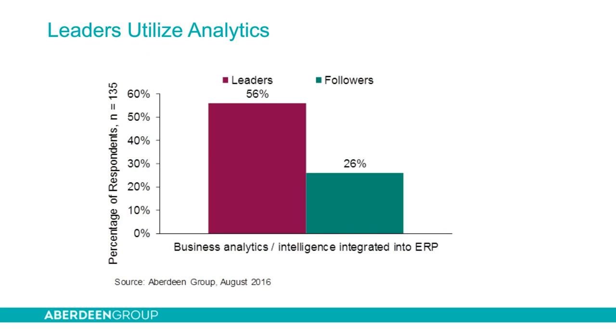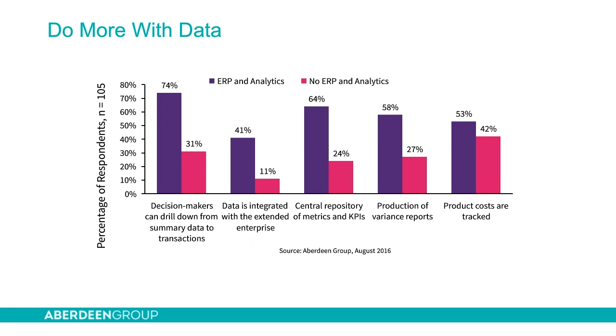So we talked a little bit about analytics. As we know, leaders are more likely to have these types of solutions. But what does that mean? Let's compare the organizations with ERP and analytics to the organizations that do not have these solutions. What we're finding is that organizations that have ERP and analytics have much more robust access to consumable data than those that do not have these technologies. You see, decision makers can drill down from summary data to transactions. Data can be shared with the extended enterprise. They have a centralized repository of metrics and KPIs, and production of variance reports.